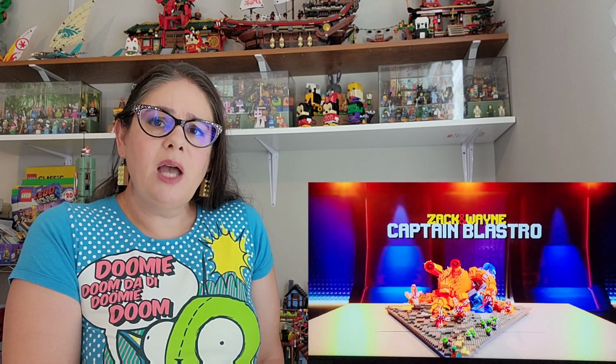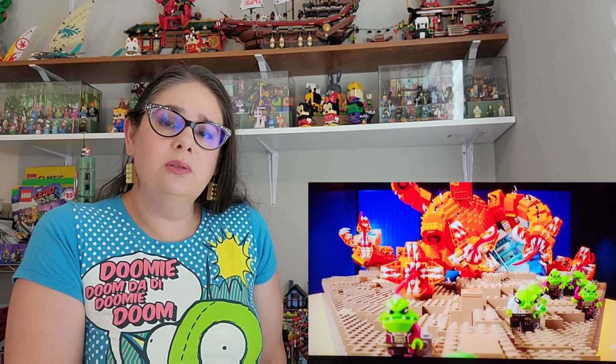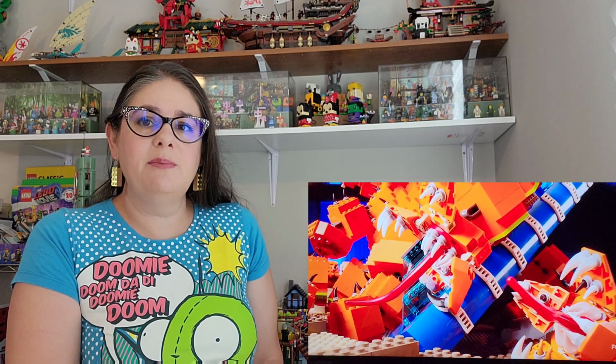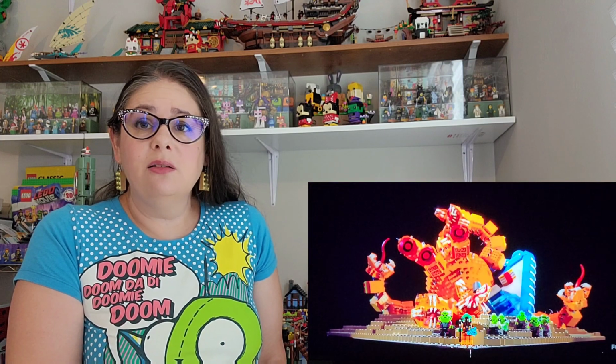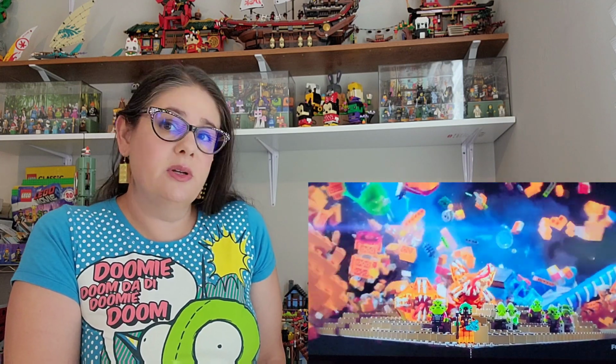And then for me, the next one would have been the alien build. I did like the alien. I think he looked cool. Kind of made me think of some sort of weird octopus type monster, but he looked really neat. The explosion went really well. Overall, I thought it looked pretty awesome on screen.